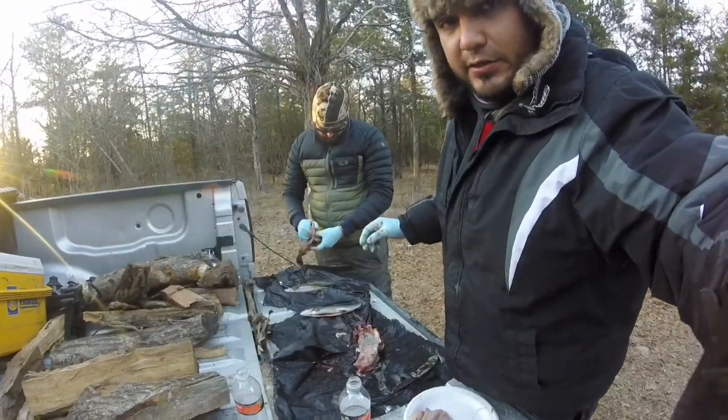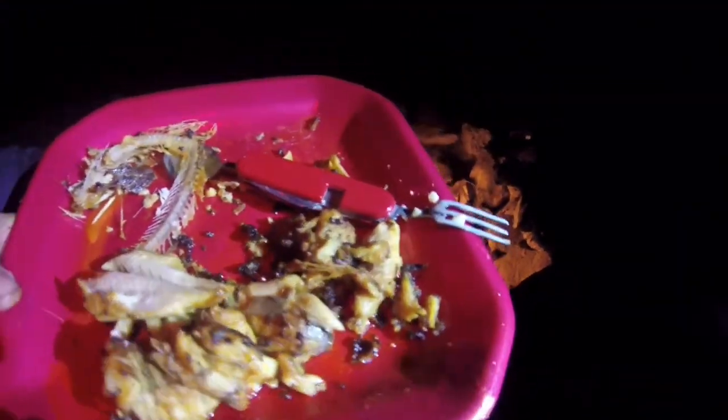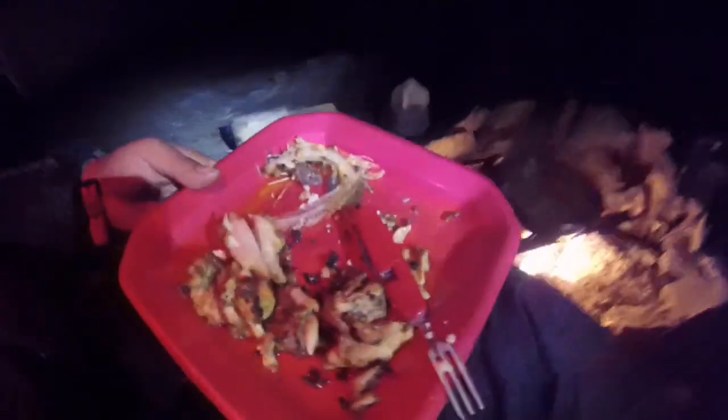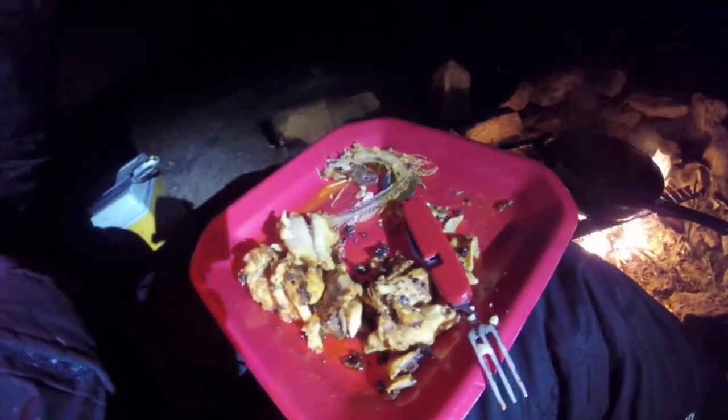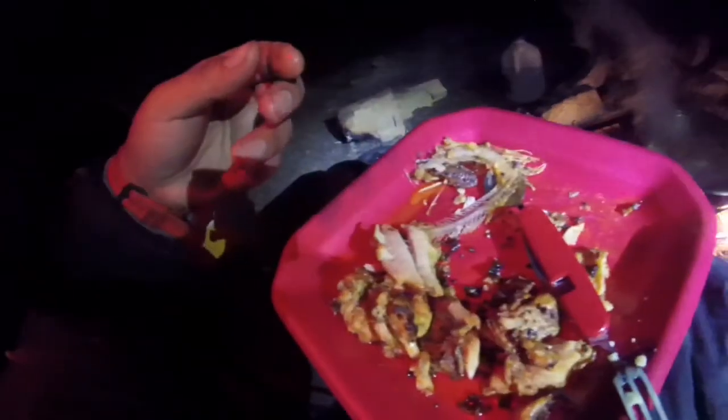Now let's cook it. Hopefully you guys can see me. I just want to show you this really quick. Take a look at this. That's a really good fish. And yes, I would say that's the best fish I ever had. It's just really, really good. What do you think, Brian? Is it good? Oh, yeah.